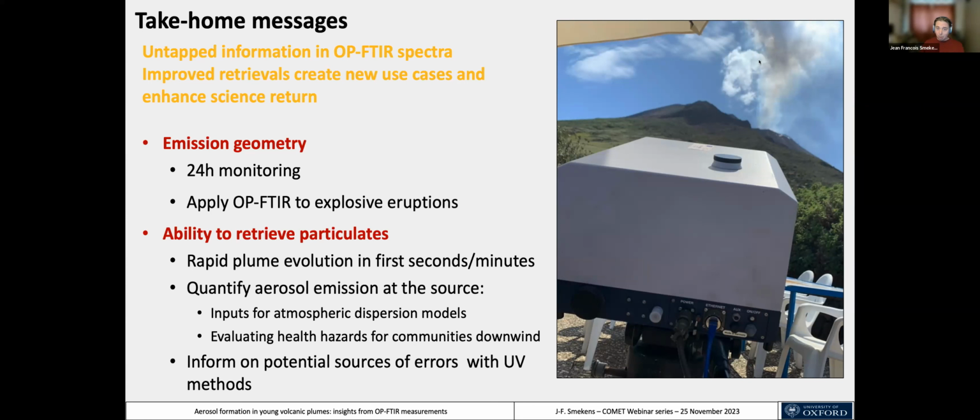I'd have to go and look back, but it's quite sensitive, as sensitive as the UV method for the configuration we were looking at Stromboli. This may not be the case in different scenarios where the atmosphere behind the plume might be warmer, for example, or the plume itself might not have such a thermal contrast with the atmosphere, and then it becomes more difficult to do that, and the detection limit then goes up.